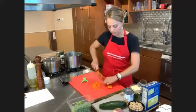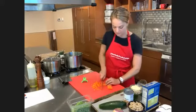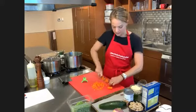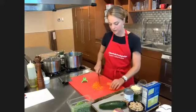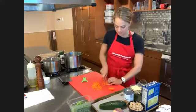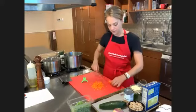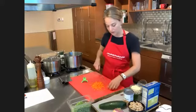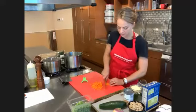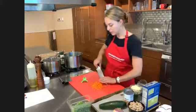If your carrots are rolling on you, you can always cut them in half, get that flat surface, and finish your chopping that way. And often the tip of the carrot is thinner than the top. So I like to cut up until it starts to get noticeably thicker, and then I'll stop and cut it in half. So everything ends up being about the same size. And that's that. Chopped carrot, in you go.